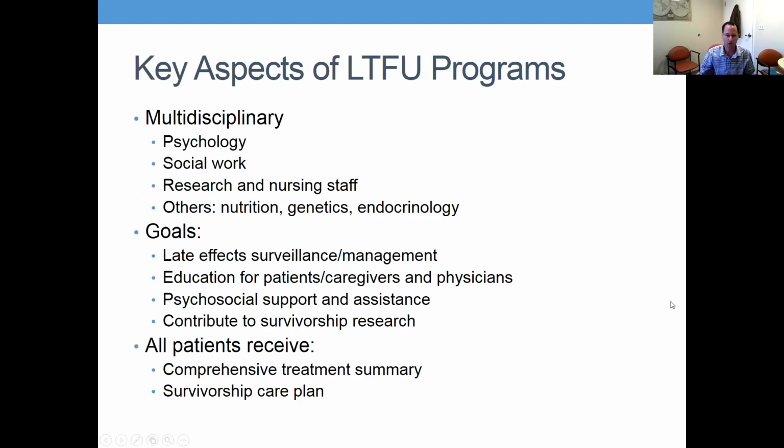All long-term follow-up programs should be multidisciplinary. They should include, at a minimum, availability of a psychologist, a social worker, ideally research and nursing staff, and other things when available and appropriate, like a nutritionist, maybe a geneticist, maybe an endocrinologist, and others depending on the types of survivors that they're following.